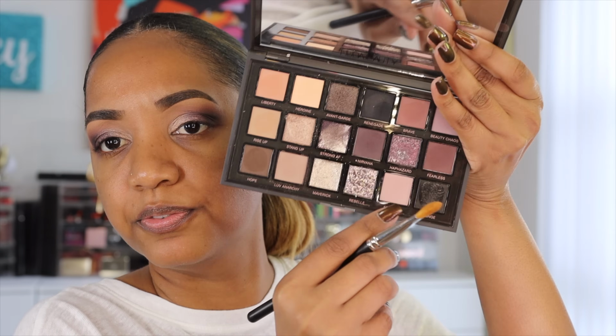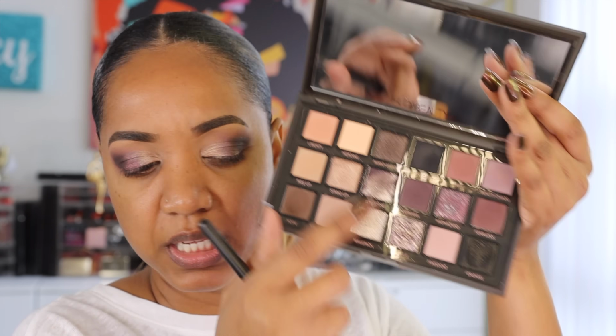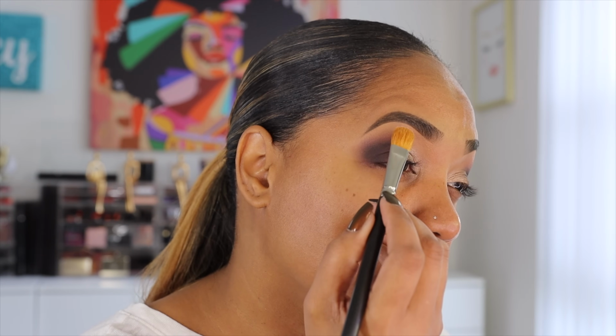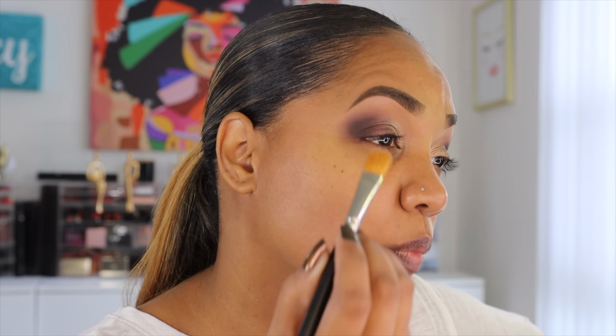All right, for the highlight, let's use the light pink, which is Freedom. So we have this light shade and then this one, this is more yellow ivory. I feel like we should use the pink, but is it going to be too dark? No, okay, good. We're fine.